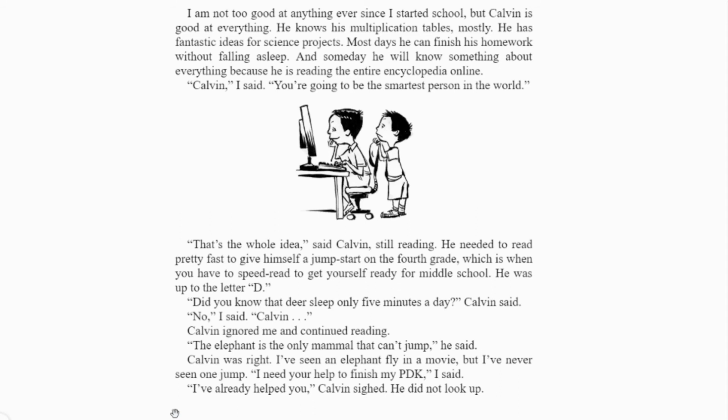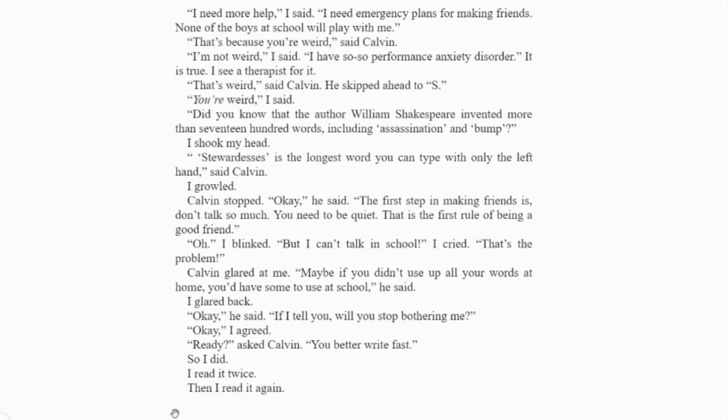"I need your help to finish my PDK," I said. "I've already helped you," Calvin sighed. He did not look up. "I need more help," I said. "I need emergency plans for making friends. None of the boys at school will play with me." "That's because you're weird," said Calvin. "I'm not weird," I said. "I have performance anxiety disorder." It is true. I see a therapist for it.